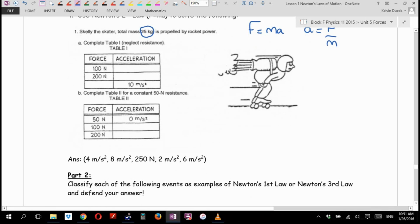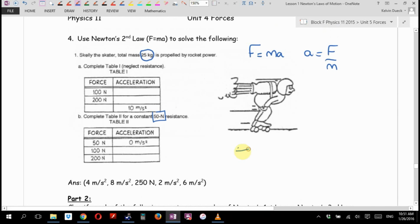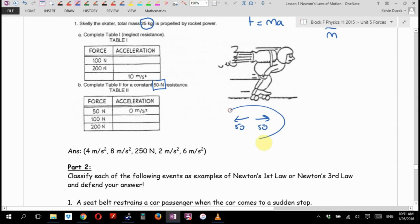And then B is for a constant 50 newton resistance. So now what we're saying is there's 50 newtons pushing that way. If you have 50 newtons pushing this way and 50 newtons left, what's your net force? What's your net force right here? We did this in the notes earlier. What's your net force right there? 0. So what's your acceleration? That's what it's saying right here.